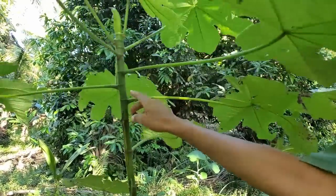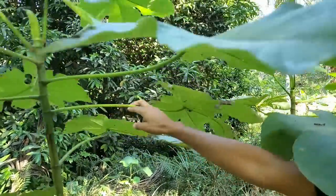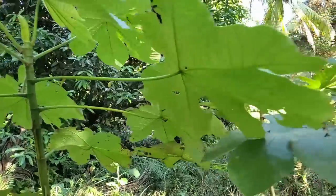And some trees, it's very short. And some, this one, it's very long. So they use this part to make blow tubes or trumpets. Interesting. And also the hollow branches. Yeah, because the branches are hollow and the trunk is hollow.